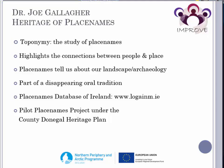So I suppose it's important for us to recognize as well that the study of place names is dynamic. It's not static, and sometimes we tend to think of it as static, but that's not the case. Place names change. Many people have different views on what the origins of place names are as a result of that, because these place names do change over time.